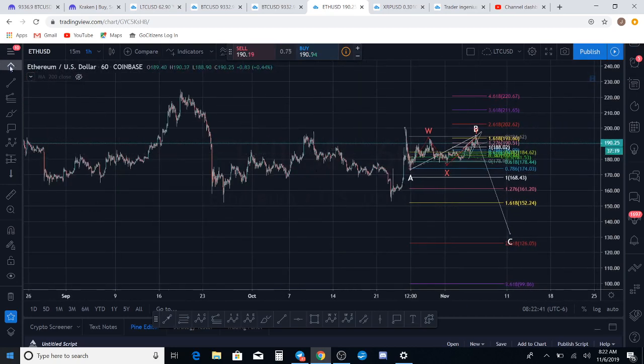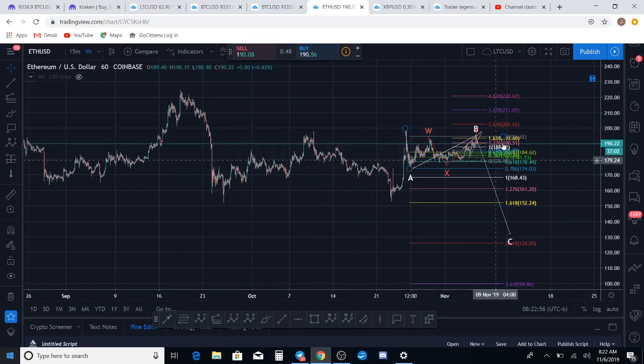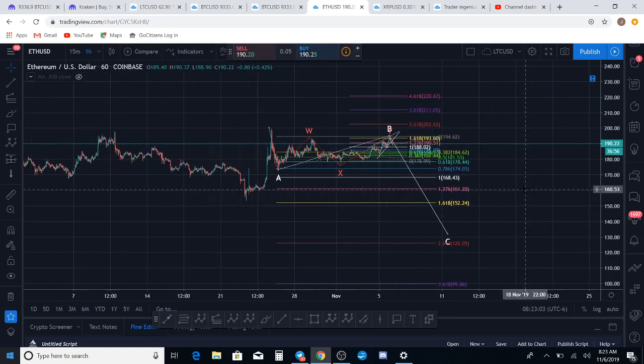You can see how Ethereum had a finishing move right here. That was kind of a diagonal shape as well. So it seems like Ethereum likes to do that little diagonal at the end. We'll have to wait and see if that's finished or not. I believe it's finished up here, and then we're coming on down. But we'll have to wait and see, guys. I don't want to get locked into one idea too much, but that's what I'm thinking.